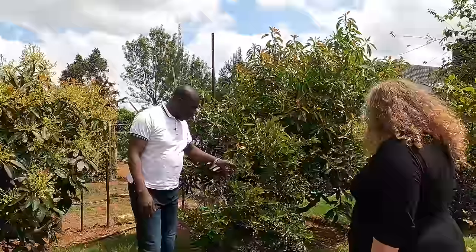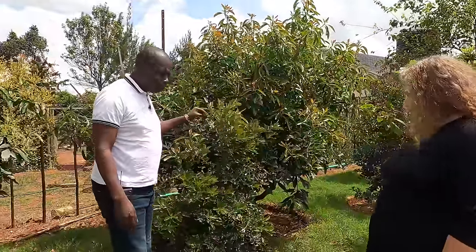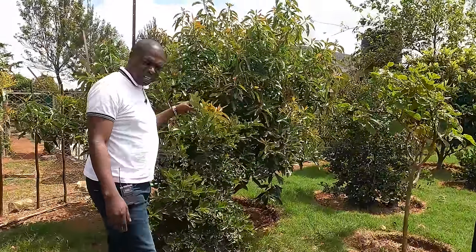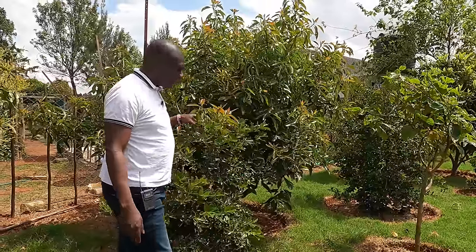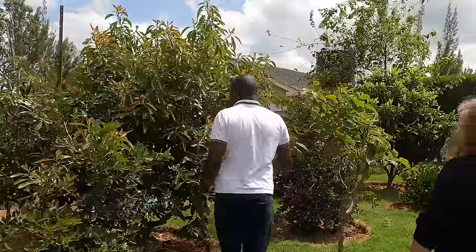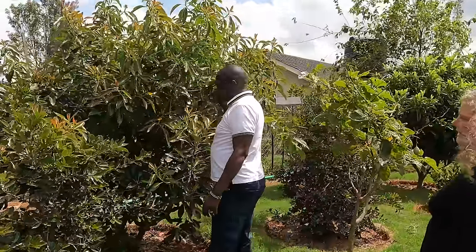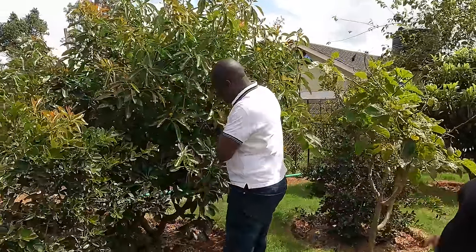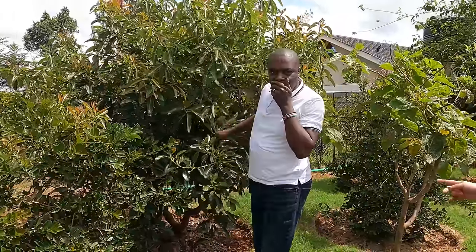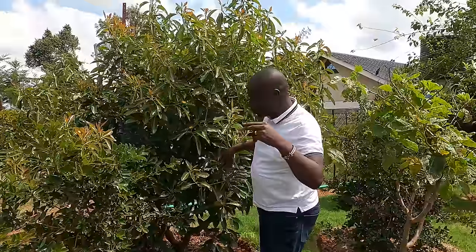And this one is a guava, or mapera in Swahili. I think they call it English guava. And this one is a mango. It's not ready yet, it's starting to. That's an avocado tree, right? This one? No, this one's a mango. That's a mango tree.